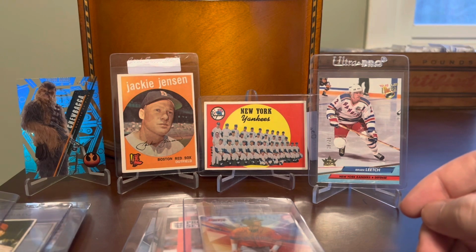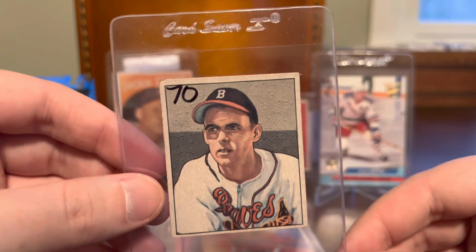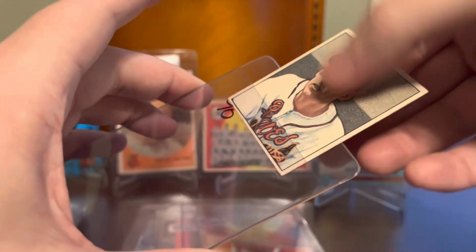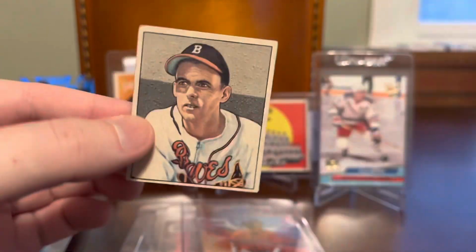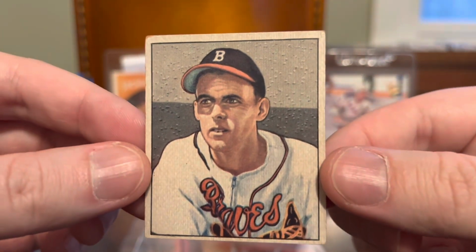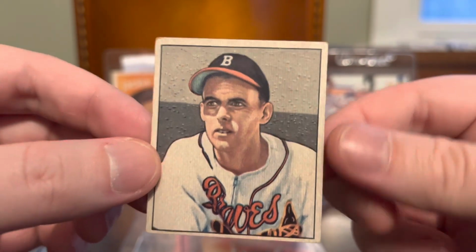Next up, I have a trio from one of my favorite sets ever, 1950 Bowman. And I believe that marker is on the case, not the card here. So let's take this one out, get a better look at it. I just adore 50, 51, and 52 Bowman. So these will be added to that kind of slow accumulation of those three sets.